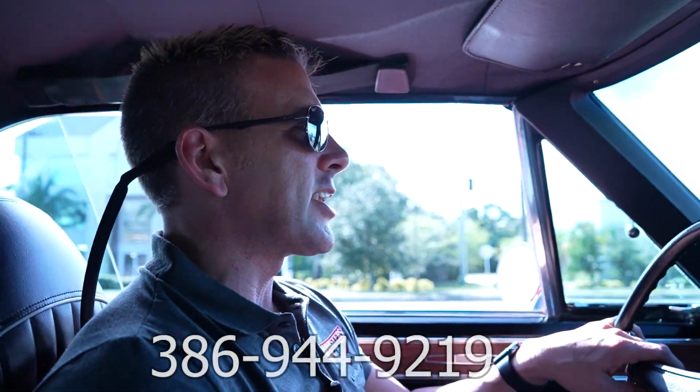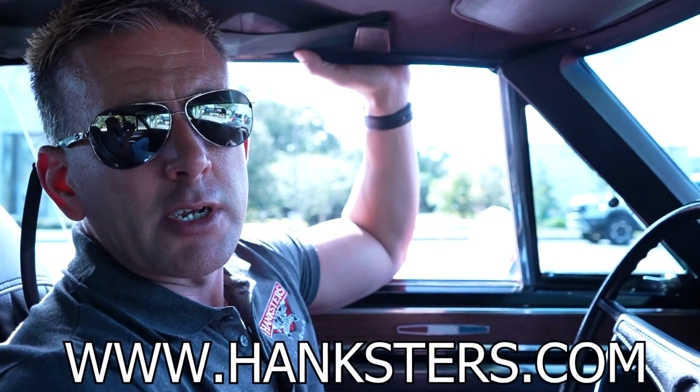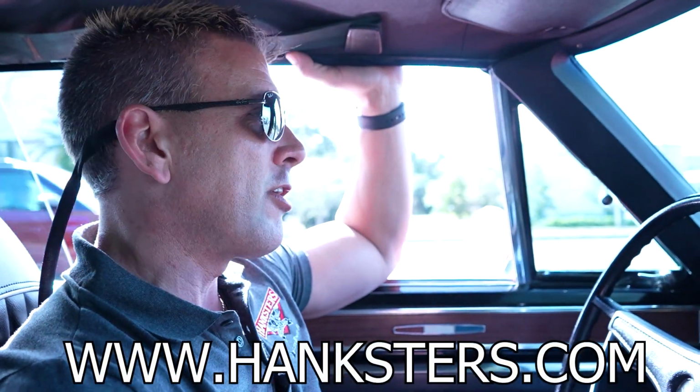Hankster's Hot Rods, Daytona Beach. 386-944-9219 is our contact phone here if you're interested in this 1970 numbers matching Plymouth GTX. Hanksters.com is our website, so you can find all the photos of this car. There'll be 100 because we have engine pictures to take, tranny pictures to take, original window stickers, core supports, and fender tags. So there's a lot of information on our website in reference to this particular vehicle.